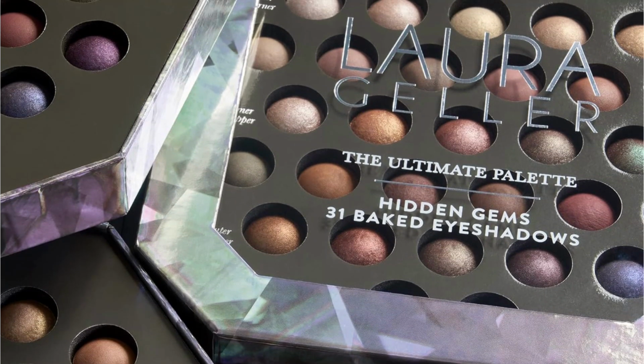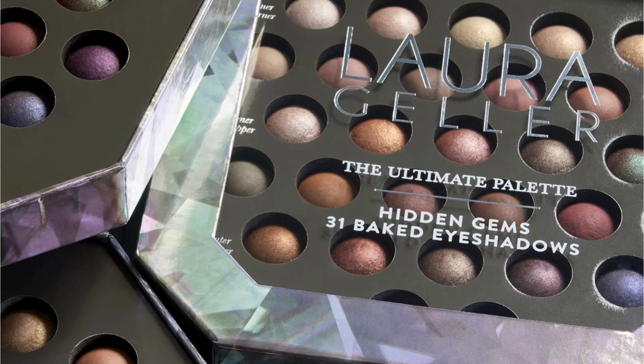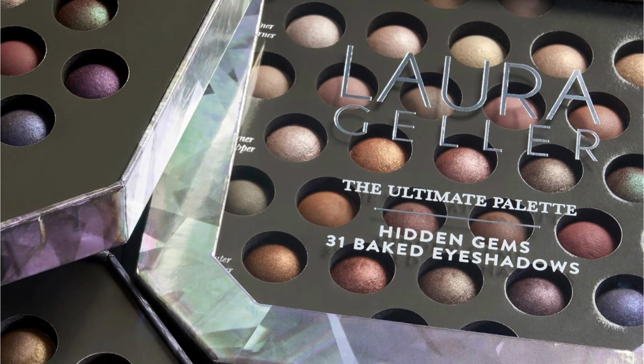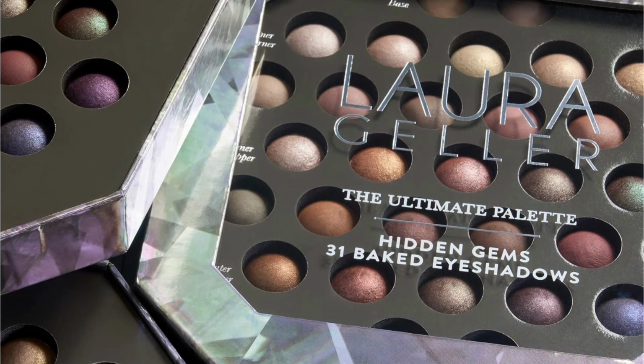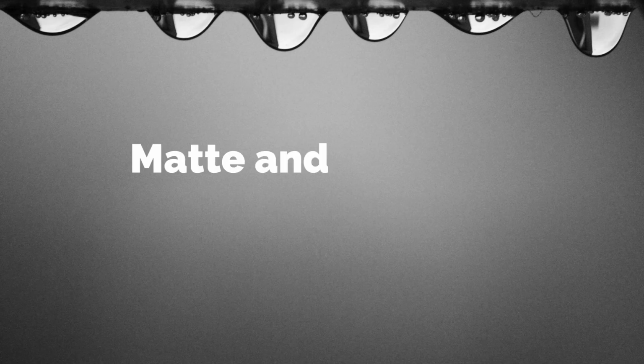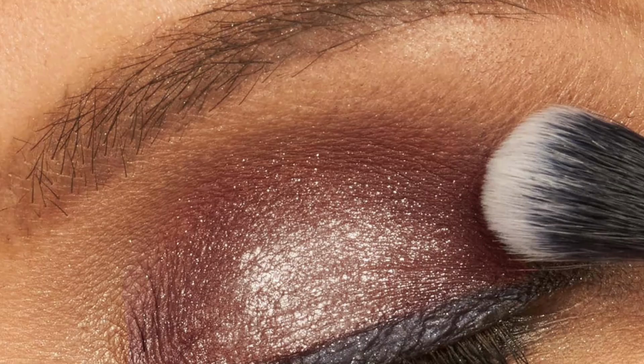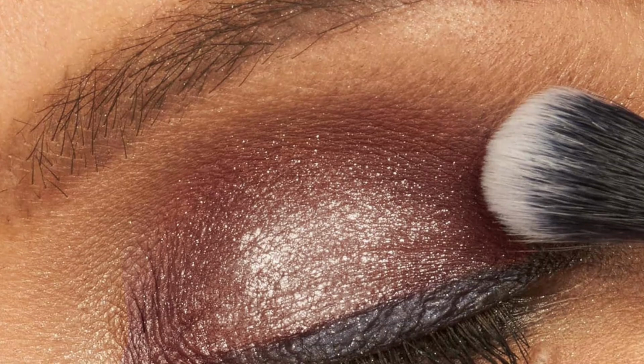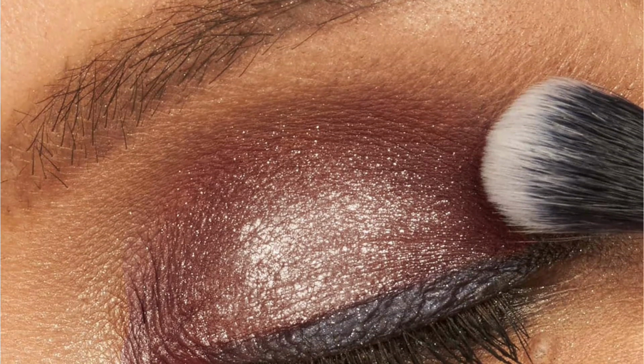From warm-toned neutrals to cool-toned, jewel-toned hues, the shade range provides endless opportunities to create a variety of eye makeup looks, from subtle and natural to bold and dramatic. Matte and shimmer finishes. The eyeshadows in this palette come in both matte and shimmery finishes, allowing you to build dimension and depth in your eye looks.